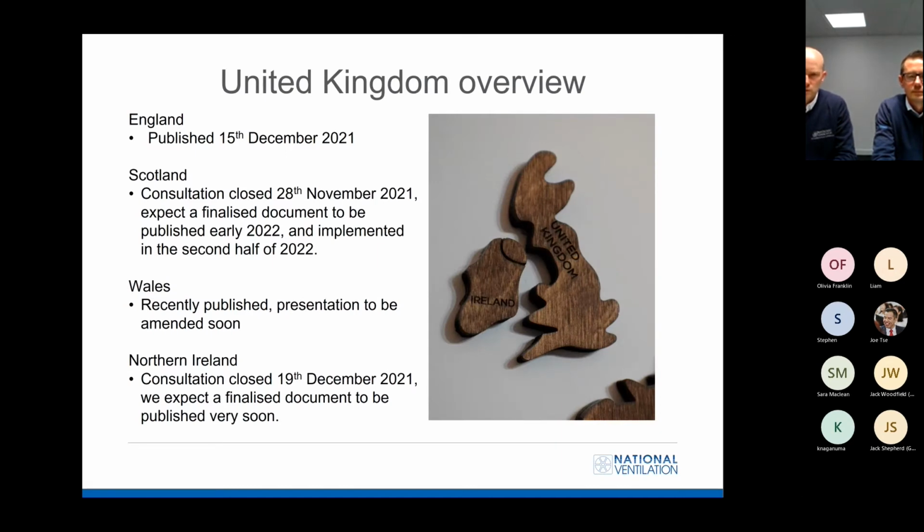Historically, building regulations across the United Kingdom were combined, but this has now changed to having each constituent country have their own versions of building regulations. England were the first to publish their latest building regulations. We expect the other countries to follow shortly after, with each having finished their consultation period and looking to publish their documents soon. Wales have also recently published their versions. Once these are published, we will look to update this presentation to include them.